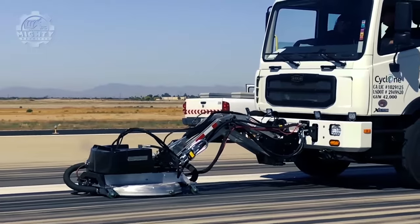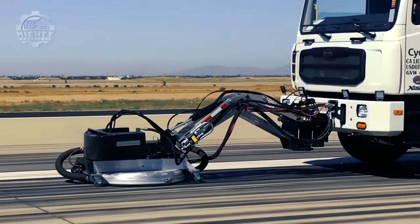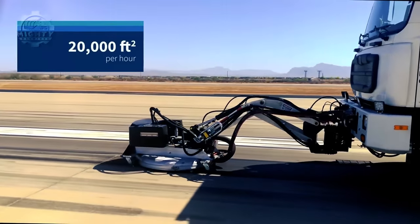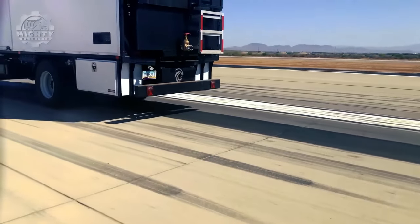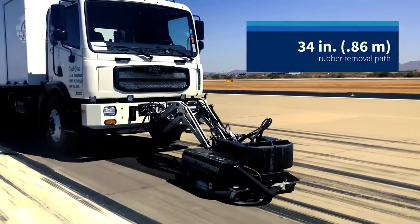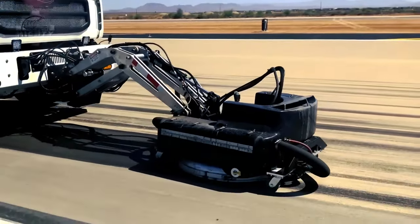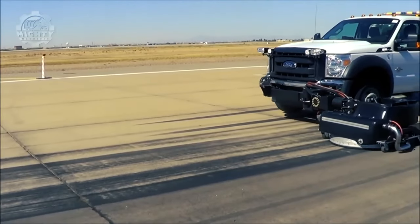It can remove rubber on runways up to 20,000 square feet per hour while maintaining a variable output pressure of 6,000 to 40,000 psi. The Cyclone 406AC is also an operator's best friend because it has features that make the work a lot easier. Just like its glass-enclosed cab that ensures best visibility for safe operation on the runway and a computer-controlled operating system that gives extra protection to machine and surface.